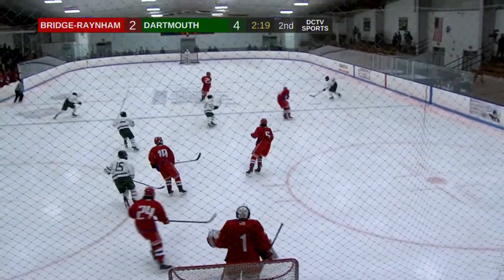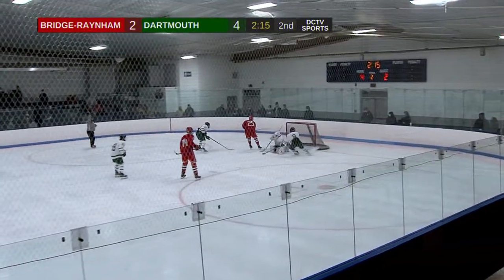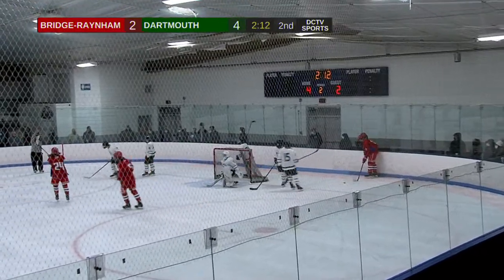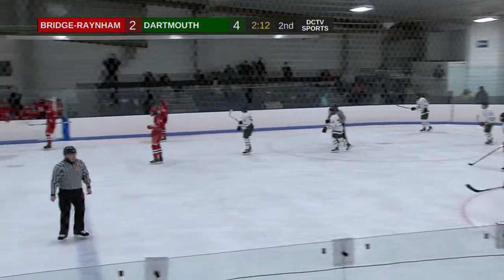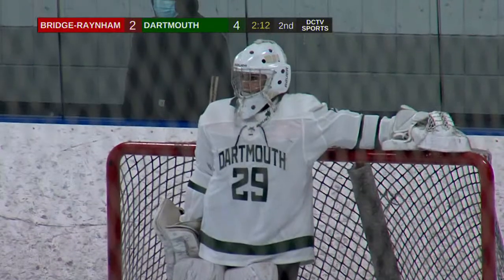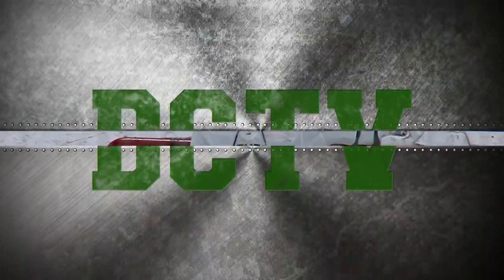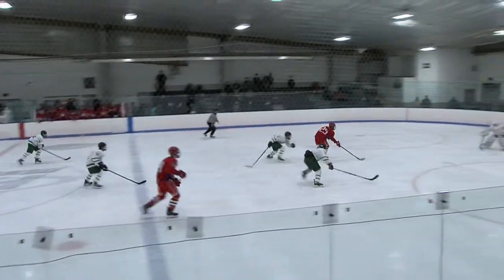Nick Howarth tries to keep it in. Reed Martin couldn't do it. Now a pass ahead. It's a breakaway for Bridgewater-Raynham. And a penalty is coming up. It's a save by Machado. Penalty shot. And there is a penalty shot coming up. Oh, this is one of the most exciting plays in sports as Noah Reardon, number 25, was in all alone. It's something that you don't see too often here in high school hockey as well.